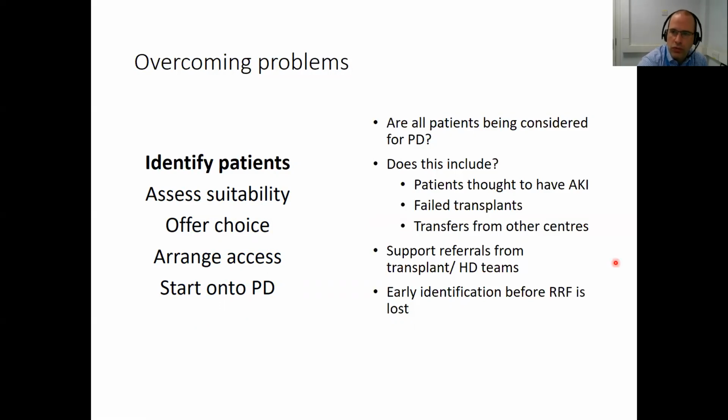And it's really important when supporting patients who've perhaps started on the wrong therapy, or for whom hemodialysis is not what they wanted, that there is an opportunity to identify these people with hemodialysis units, hemodialysis nurses at the patient bedside, really before residual renal function, residual kidney function is lost, and makes the delivery of peritoneal dialysis harder.